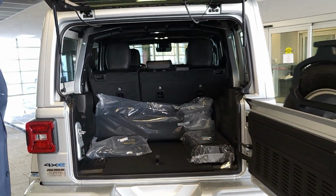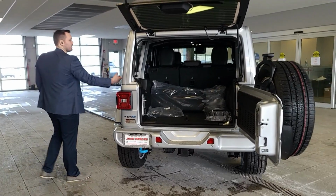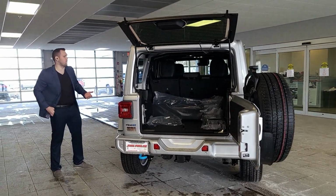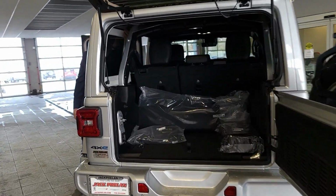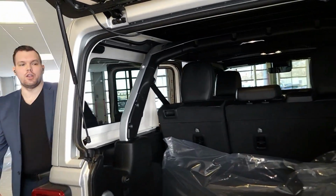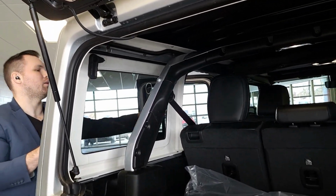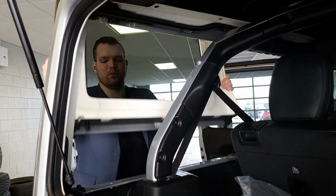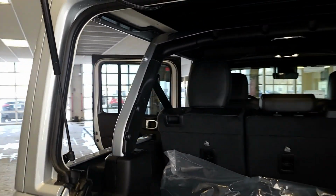Now, I want to show you something. When you open the roof and you take off the doors, you also don't want these windows, right? And these windows may seem like they're difficult to take out, but they're really not. There's just two little things you got to uncheck right here. One right here, and the other one on this side. And it takes just one person. You push this window out, pick it up, and you are done. And you have the see-through on the back. So now you have the rooftop, and that's it.